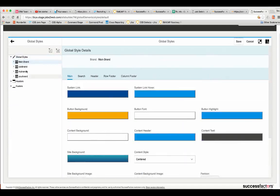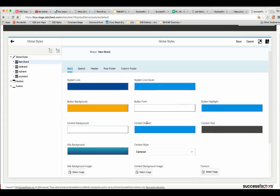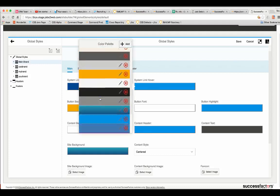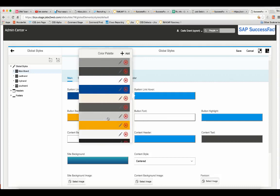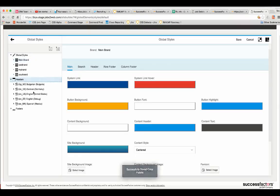Global styles allows us to customize different brands. So you see all the different brands that are active under global styles and all of these different areas that we can customize. Search, header, footers, and we can change the colors. So we've taken all of the different elements across the site and applied colors to them. And then you can have all of your colors saved in the palette, or if you want to add a new color, you can quickly add a color, select the color, it's added to the color palette, and then we can save that here. So that's global styles and headers.